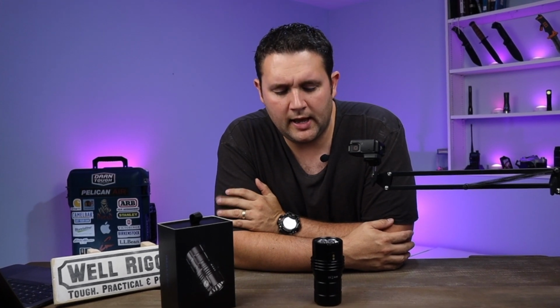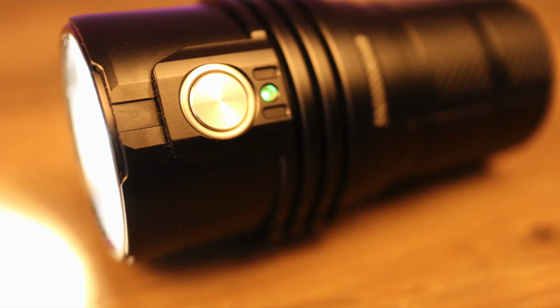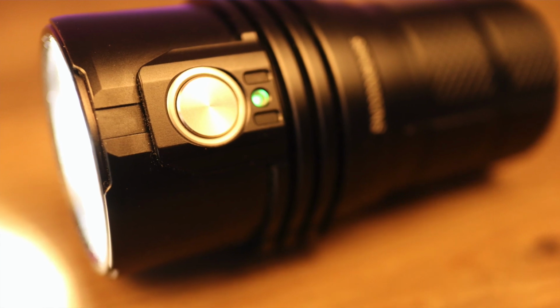And today I'm excited to be showing you the MS06 from Imalent. It produces 25,000 lumens. That is literally about 8 times brighter than a car's headlights.